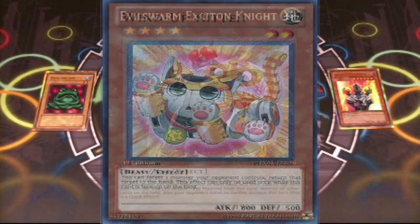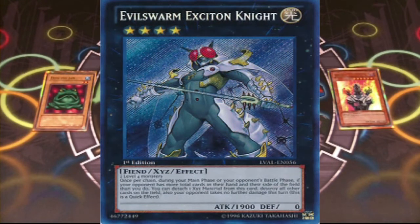Alright, the next card on our list is EVILSWARM EXCITON. Right now, this card is at $85. Are you behind the hype? Absolutely not. I mean, we were kind of already talking about how it's a little overrated, and I think the price is really just kind of ridiculous.